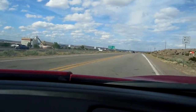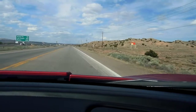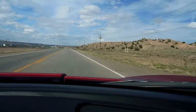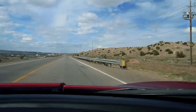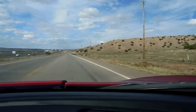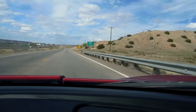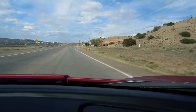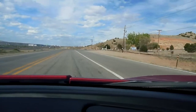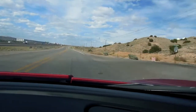We'll go with the windows up here because of the noise of the highway. Okay, better slow it down. I've had it up to 65 in the past coming down the interstate. That one hit 80. So yeah, it's quick enough. Now, if you're not interested in watching the driving part, you can go ahead and shut this off. But I'll put a few more minutes on here for some of my friends.